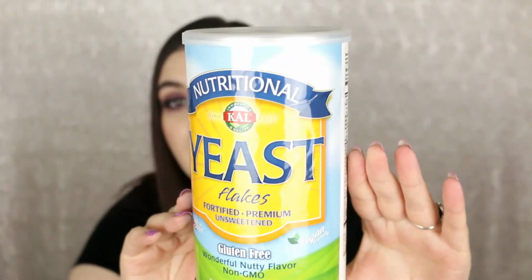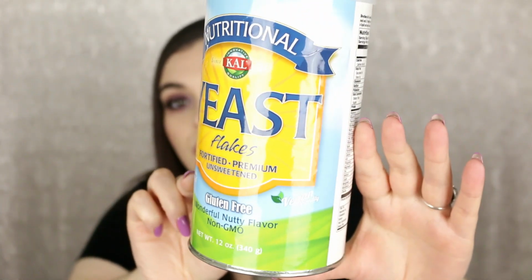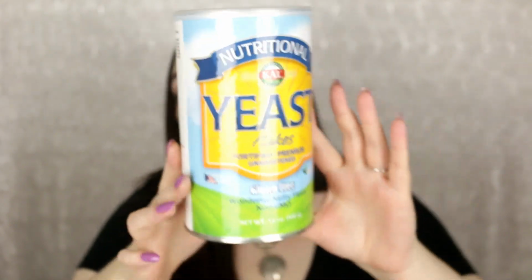I have tried the Bragg's one. I've tried quite a few brands actually, the Now brand, but this is still my favorite. This is around 10 bucks and it lasts forever. It's 12 ounces. I just keep repurchasing this over and over, and a little bit goes a long way, so you can make it last a long time. It's just one of those staple foods that I have to have, so I really love this stuff.